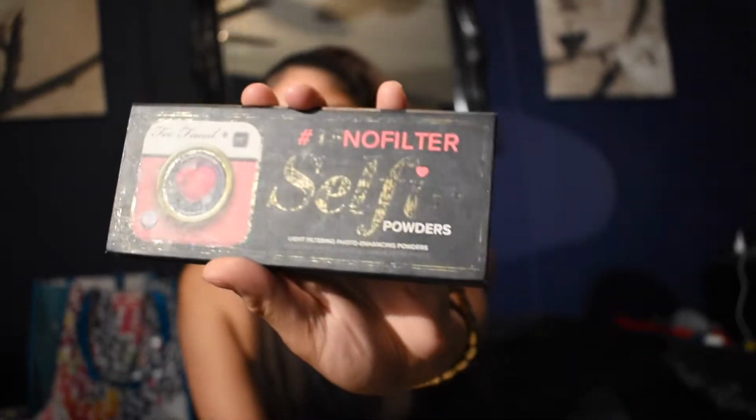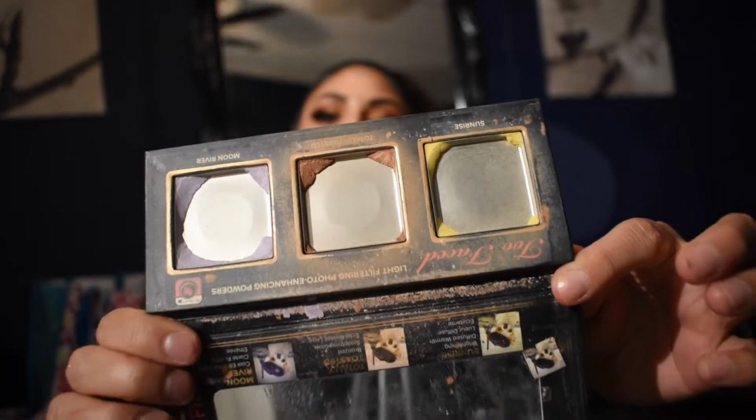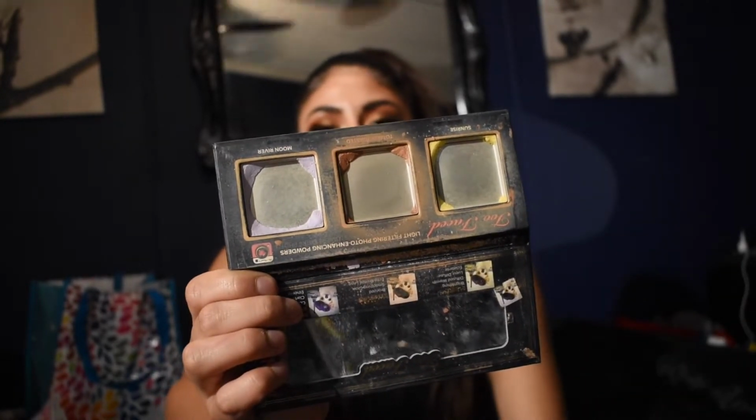This is the Too Faced No Filter Selfie Powders, and I'm prepared to see how pan I went with this. I freaking love this thing, and I don't understand why people don't talk about it enough, because it has your under eye powder, it has a bronzer, and that bronzer is amazing. Oh, look, that's how freaking pan I went on it. And that bronzer, I killed it. So that's the bronzer I used before I went back to the Sun Bunny.